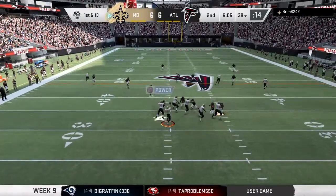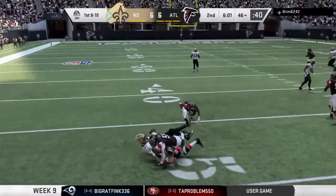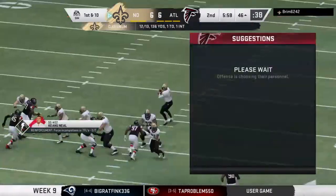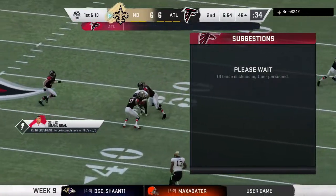So they get the INT. Now here's Keenum, and brought in by the tight end Cook. And he'll be taken down, but not before he works it past the 50. 17 there, and a New Orleans 1st down.